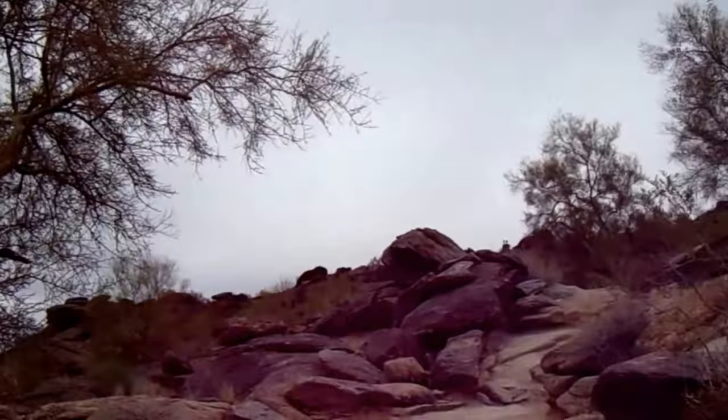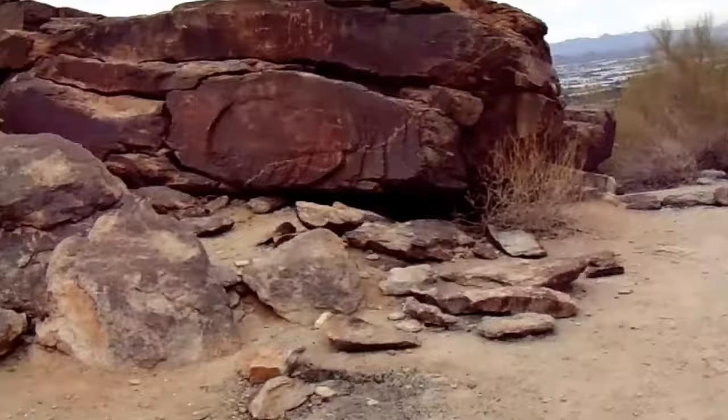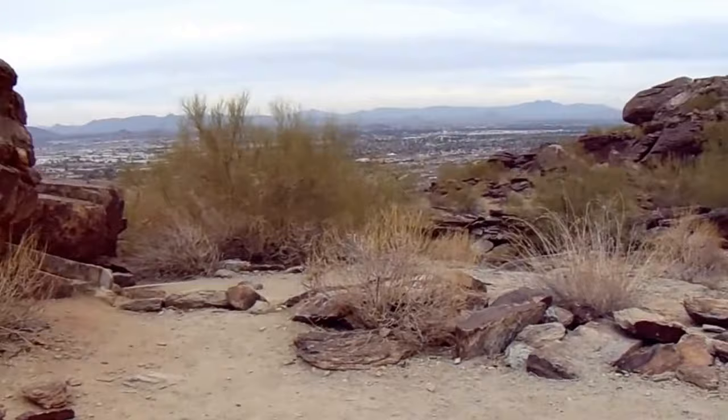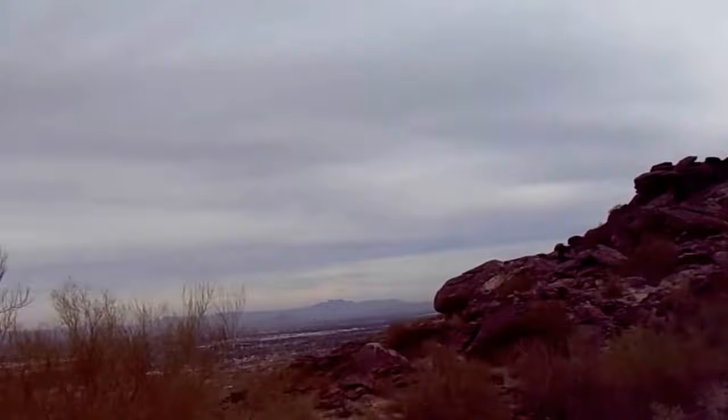Almost looks like a little camping area. The camping's not allowed here. I was told you couldn't do that either. I was supposed to have a fire pit. Well, yeah, I'm not climbing up that. Pretty gnarly.